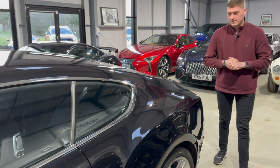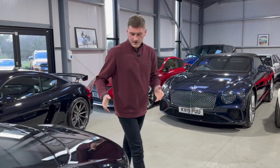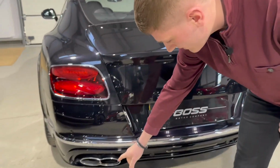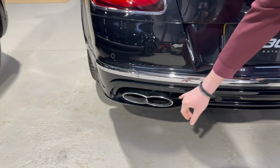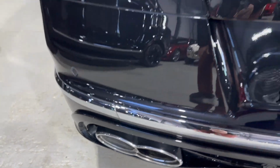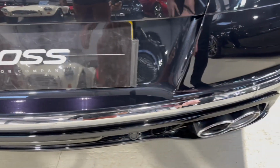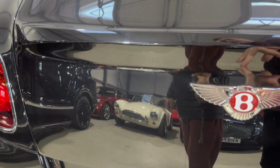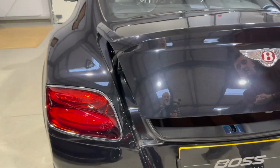And then coming around the back of the car, being a GT V8S, you've got the dual exhaust pipes on either side, so they're the oval shape exhaust pipes finished in chrome. There is a sports exhaust on the car as well, so when you put the car into sport, they do get slightly louder. And then I love the boot button on these, just push the B in the center there and the boot will raise up.